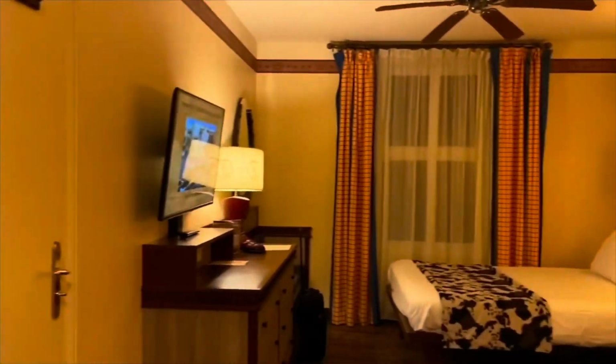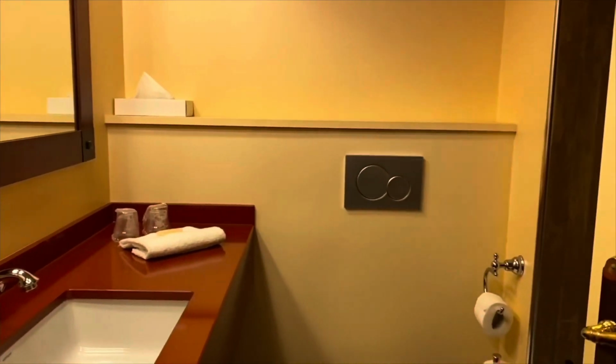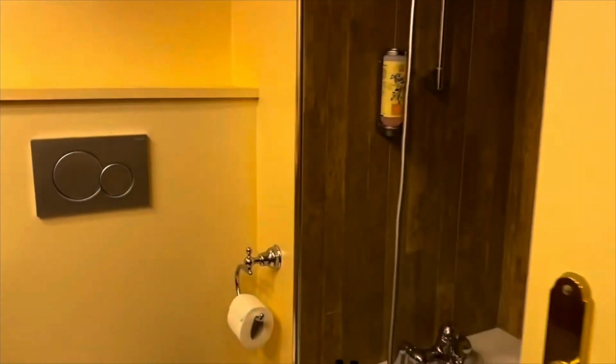This hotel is huge, just like the Santa Fe. They are huge hotels with laundry. There's also, unbelievably, for a value resort, pony rides at the Hotel Cheyenne. Yeah, they actually offer pony rides. So this is the room. You get some Toy Story toiletries. The room, as you can see, is completely Toy Story themed.